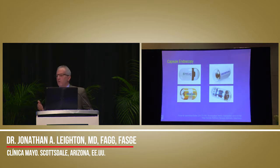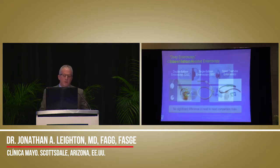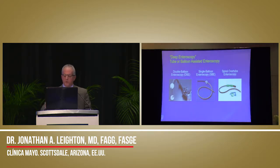Capsule endoscopy, there are 4 capsules available at this time, and as far as we can tell, no significant difference in head-to-head comparison trials on their detection. The most unusual one is the newest one, which is CapsoVision in the right lower corner, which has 4 cameras and looks circumferentially instead of the normal straight ahead appearance. And then for deep enteroscopy, we have double balloon, single balloon, and the spiral overtube. And what's nice about these is that it allows biopsy and therapeutic intervention when necessary.